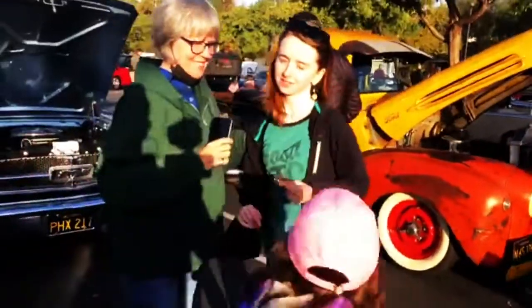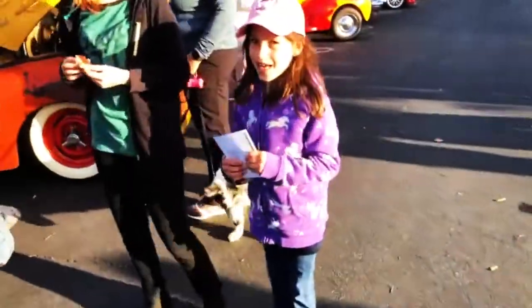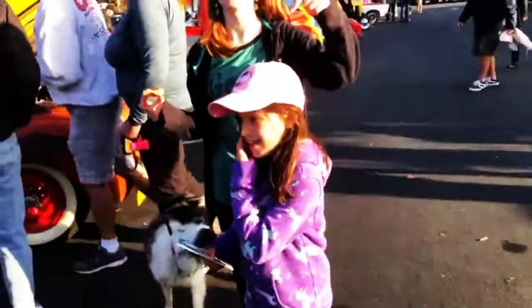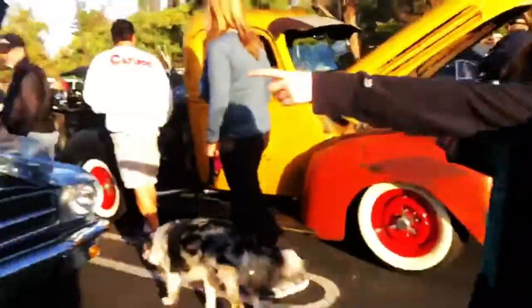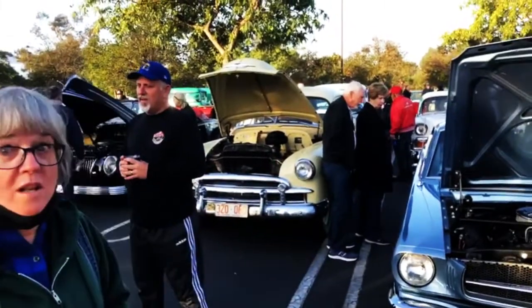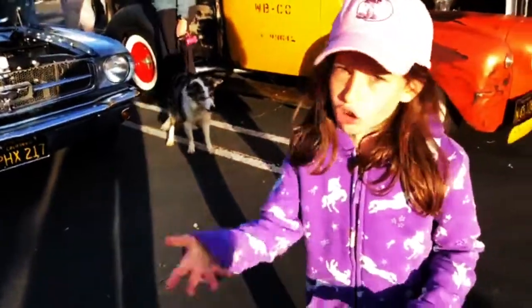Hello. How are you? Who's this? Nice to meet you. Which car is your favorite? The Ute. That's this one right here. We're going to take a look at that. That's a Ute, from Australia.